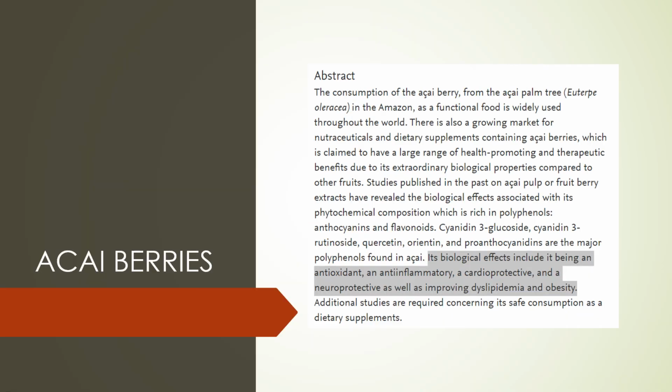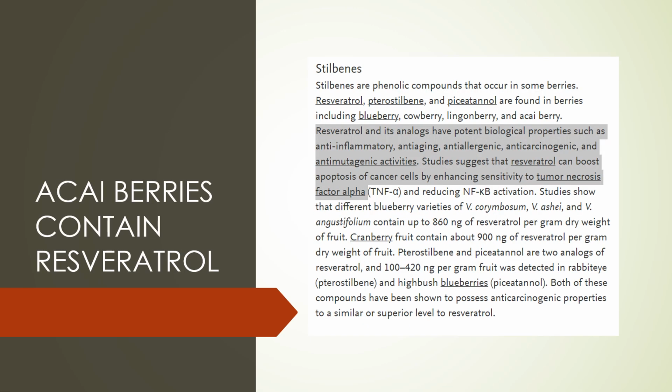Acai berries' biological effects include being an antioxidant and anti-inflammatory, a cardioprotective, and neuroprotective, as well as improving dyslipidemia and obesity. Acai berries have also been found to contain resveratrol. Resveratrol and its analogs have potent biological properties such as being anti-inflammatory, anti-aging, anti-carcinogenic, and helping with anti-mutagenic activities in the body.